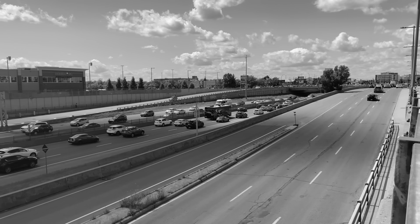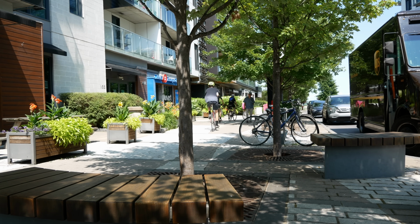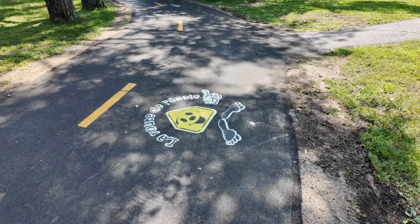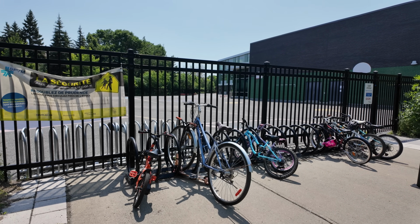Unlike des Carrés, Nuns Island is actually an area your kids could explore and get around independently after a certain age. The multi-use pathways even have indicators for kids pointing them in the direction of their school.